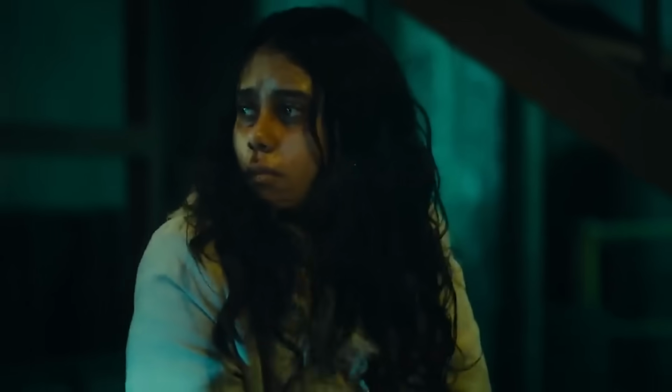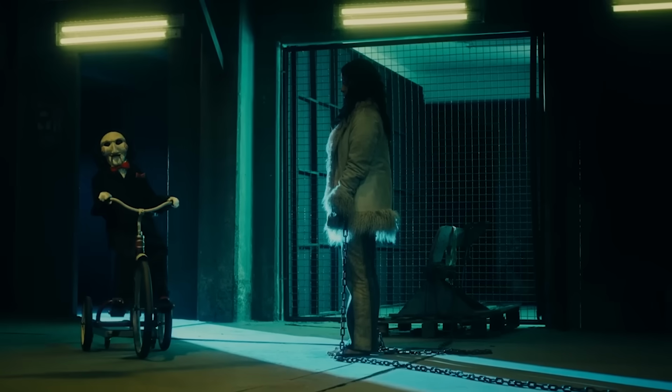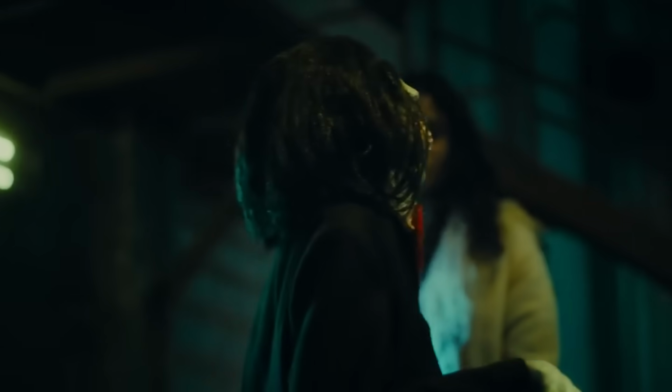So how do we beat these 7 traps in the Saw X movie? Let's talk about it one by one: what all the traps were, how to get through, and how you could beat it. Here we go. Let's talk about it.